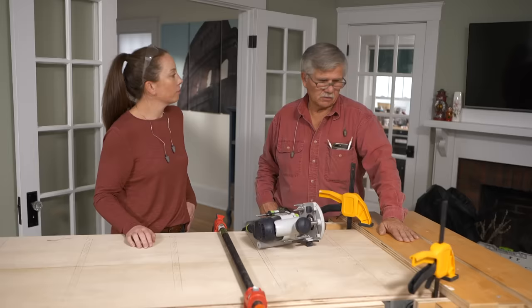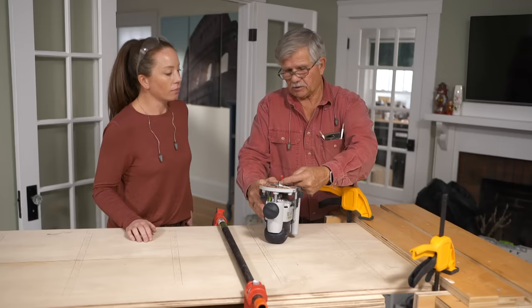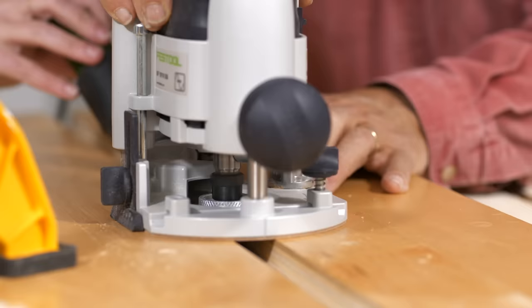All right, so this is how we're going to cut our dados. We're going to use a router with a half-inch bit and a templating guide right here. The templating guide will give us an offset and it will sit in the jig that I made. So we'll make a couple of passes each way rather than take it out with one bit.